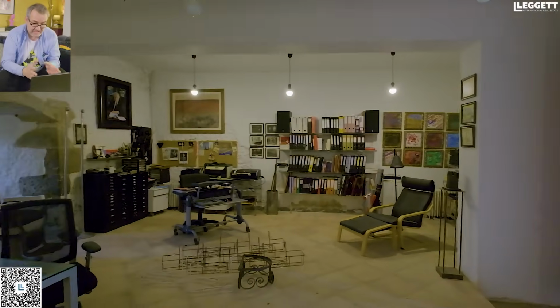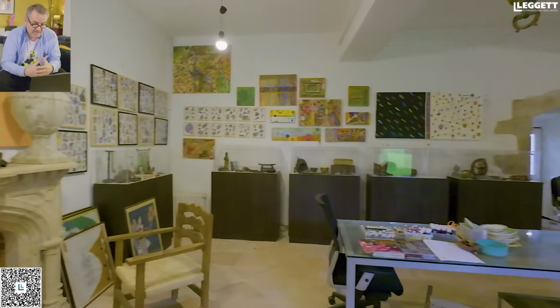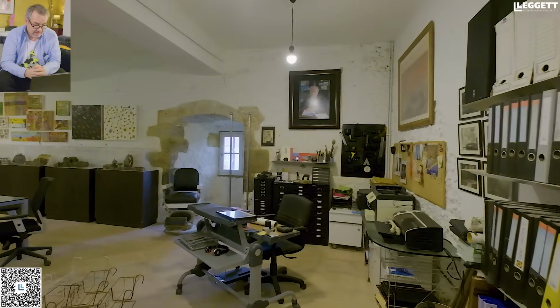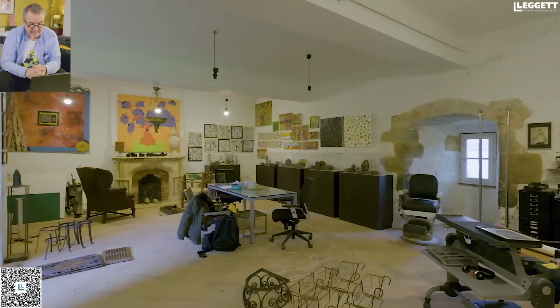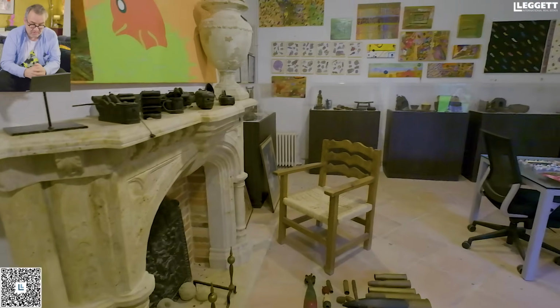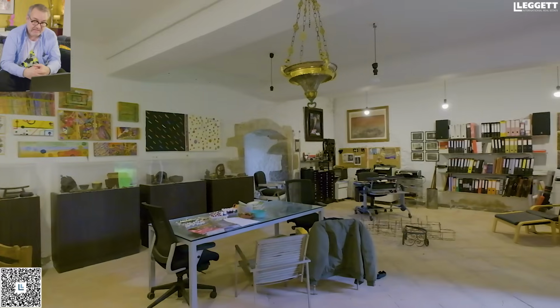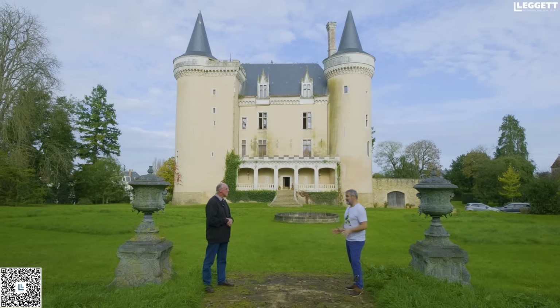Oh, this is an office, so the current owner deals with his artwork, part of his collections. He's got a lot of architectural objects. Beautiful fireplace, again, original. So this has been transformed into a large office, and it's again in one of the many outbuildings.